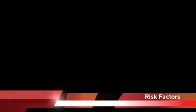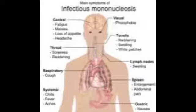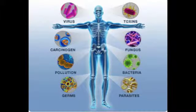There are different risk factors for Hodgkin's lymphoma. One is age, between 15 and 35, and 55 and older. Family history. Sex, because Hodgkin's is more likely in males. People who have illnesses caused by the Epstein-Barr virus, such as mononucleosis, and a weak immune system.